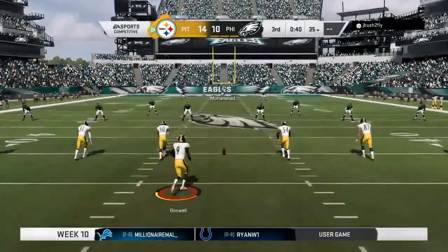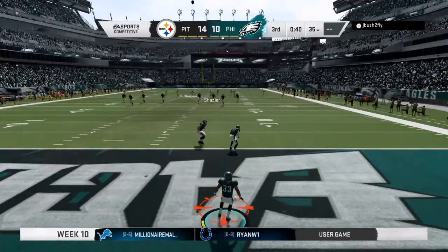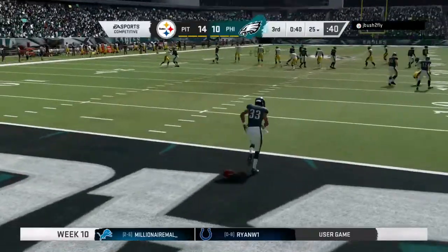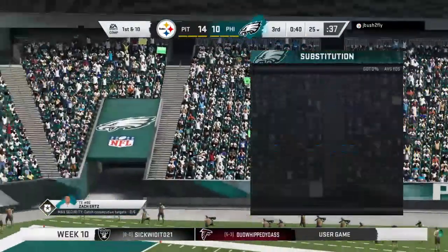Boswell now to kick it away after the touchdown. This is taken about 7 yards deep. And no run back here. This will be a touchback, and it comes out to the 25-yard line.